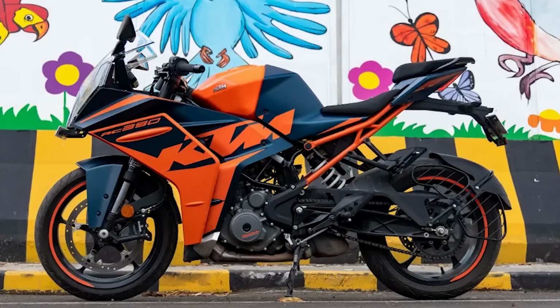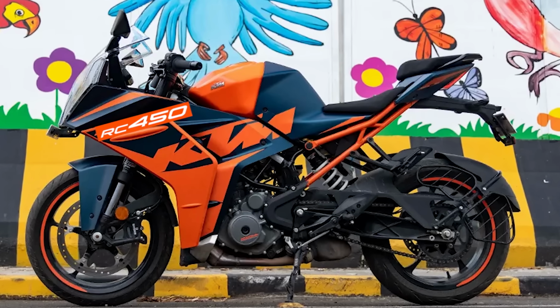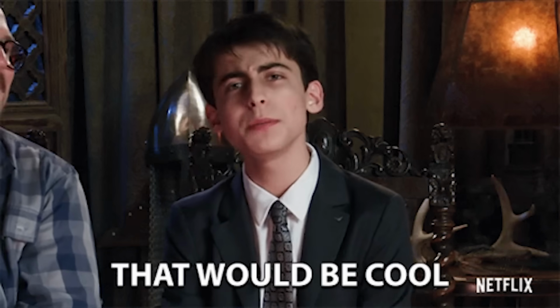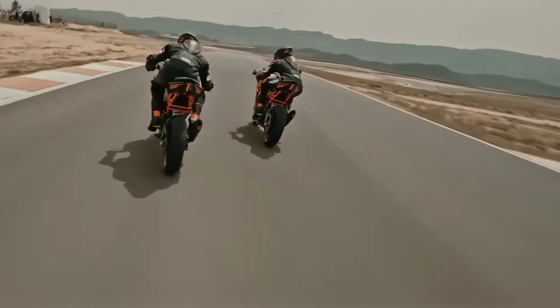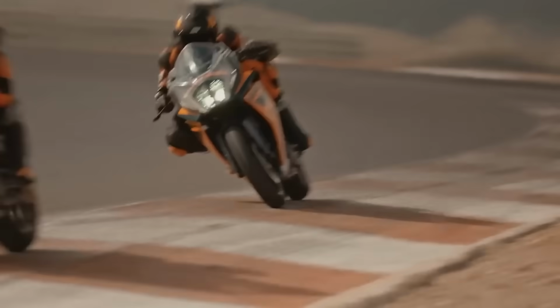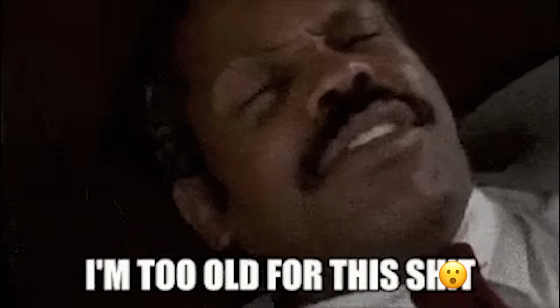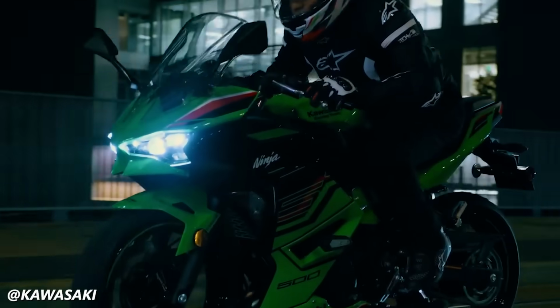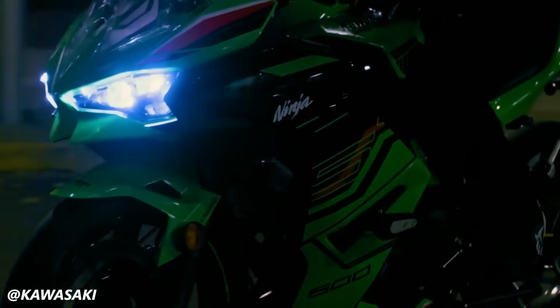Maybe because of their connection to CF Moto, KTM might sell an RC 450 using a 270-degree twin from the 450 SS. That would be kind of neat. But as it stands right now, the RC390 is still this svelte, ultra-lightweight, and very race-oriented beginner bike, but again, starting to get kind of outclassed. Kawasaki is also highly motivated to not be dethroned by the increasing competition in the beginner bike segment.